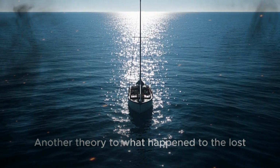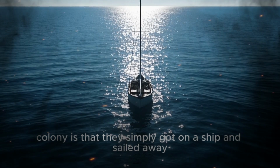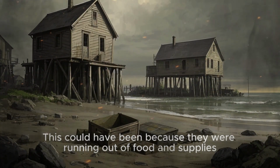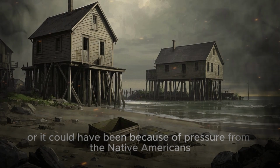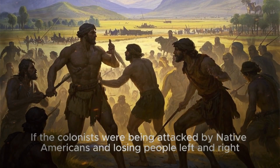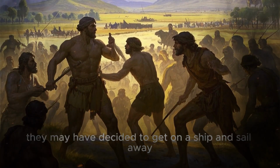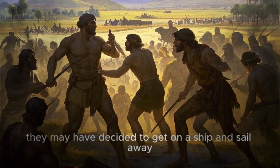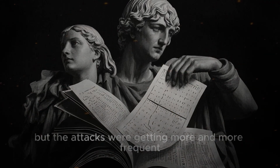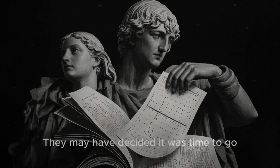Another theory to what happened to the lost colony is that they simply got on a ship and sailed away. This could have been because they were running out of food and supplies, or it could have been because of pressure from the Native Americans. If the colonists were being attacked by Native Americans and losing people left and right, they may have decided to get on a ship and sail away. Or perhaps they weren't being attacked, but the attacks were getting more and more frequent. They may have decided it was time to go.